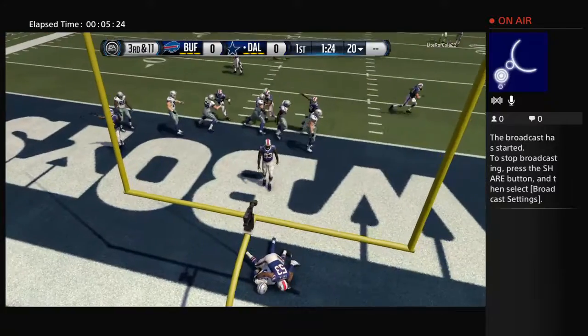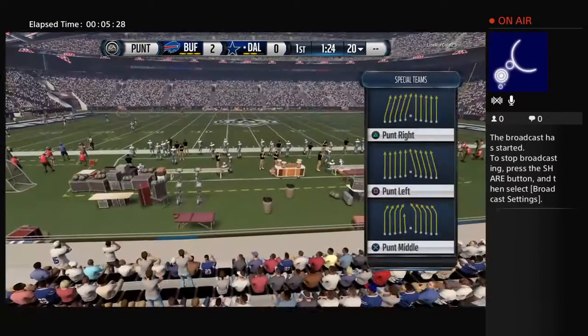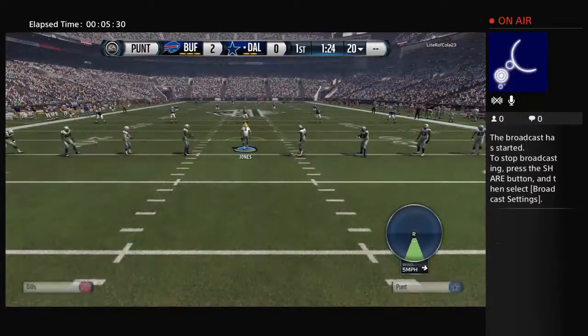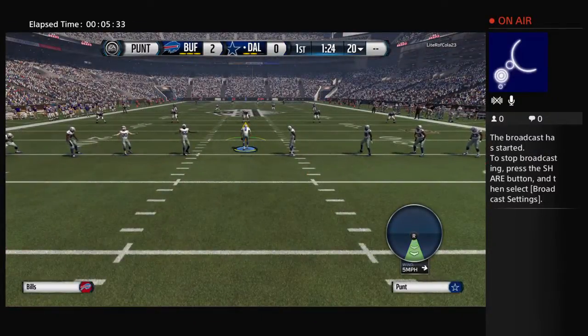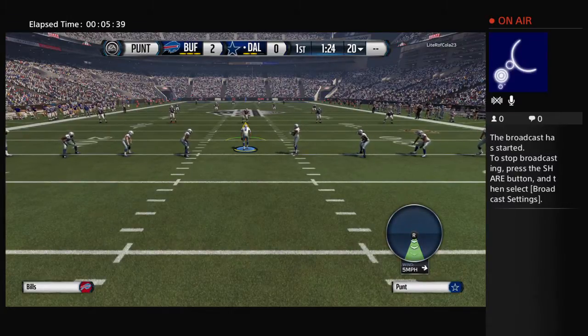They bring him down in the end zone, and that'll be a safety. Oh, this play reminds me of the Super Bowl. Tom Brady getting sacked on his first passing attempt against the New York Giants. When you're in your own end zone, you know you have to get rid of the football quickly. The quarterback didn't, and that's why there's a safety.